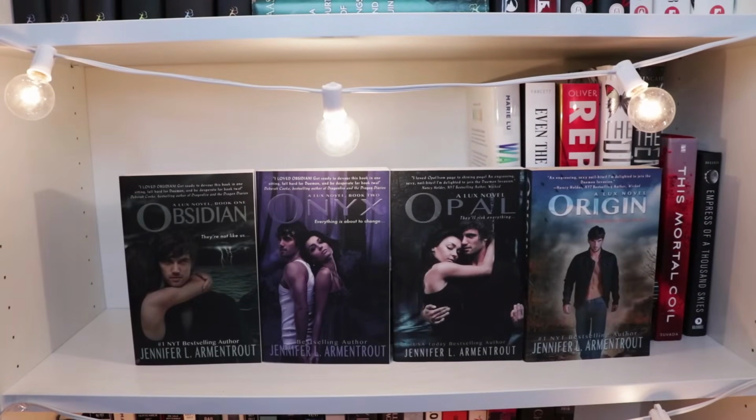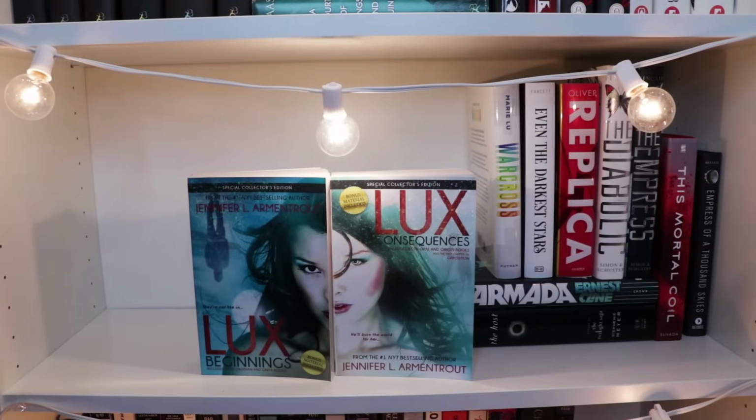These are one of the many paperback editions of the Lux series by Jennifer L. Armentrout. And then I have the bind-up of the Lux series, Lux Beginnings and Lux Consequences. Again, these are only the first 4 books. I still don't have the last book. I have no idea when I'm going to get it.